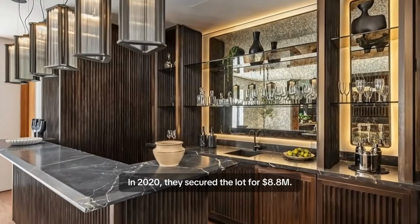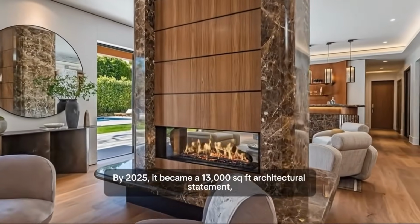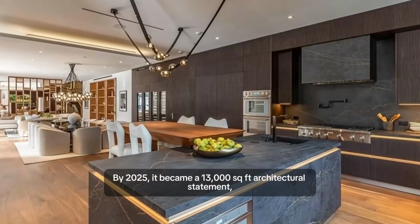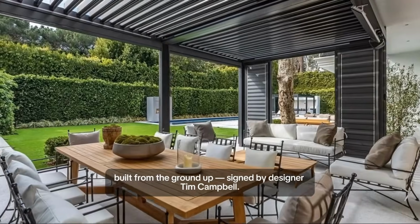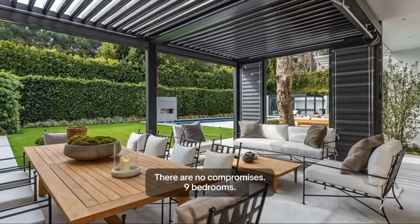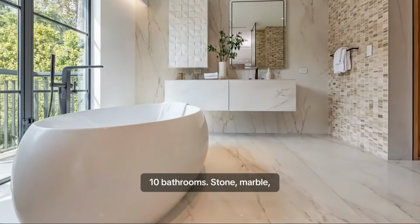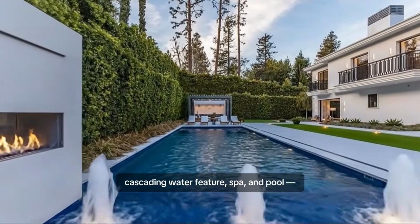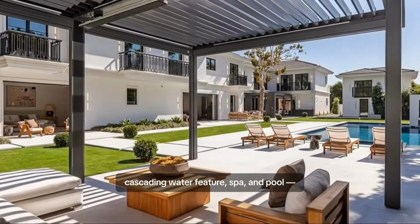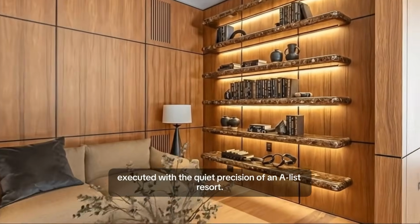In 2020, they secured the lot for $8.8 million. By 2025, it became a 13,000 square foot architectural statement, built from the ground up, signed by designer Tim Campbell. There are no compromises. 9 bedrooms, 10 bathrooms, stone, marble, natural wood, a cabana, cascading water feature, spa, and pool. Executed with the quiet precision of an A-list resort.